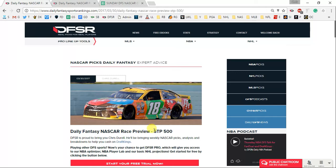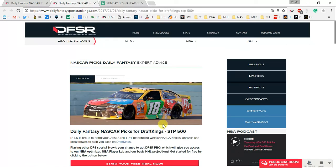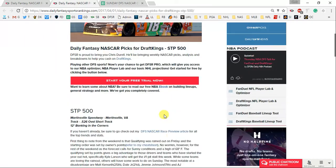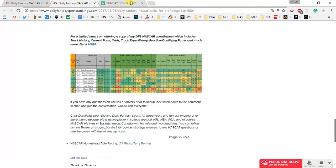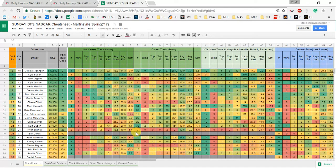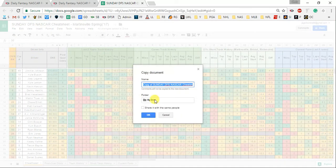I do a race preview article as well as a post-qualifying practice article with my favorite picks. So at the bottom of that article, we're going to find the link to the cheat sheet. When you click on it, it's going to open up. If you're going to want to sort any of the rows, make any of your own models, what you're going to want to do is go to File, make a copy, name it whatever you want, click OK.